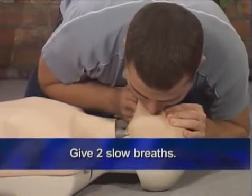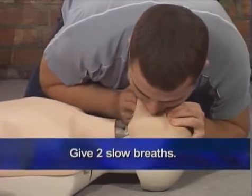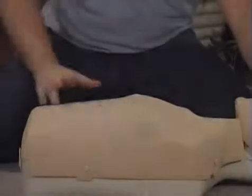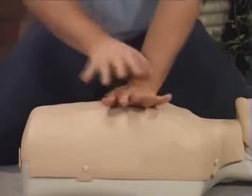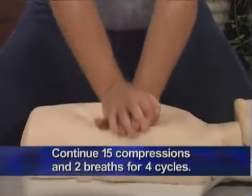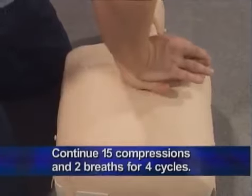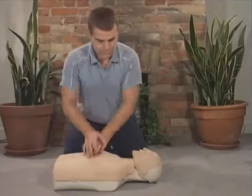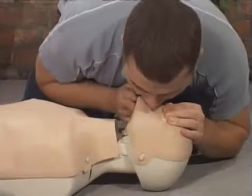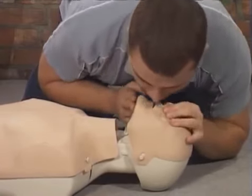Give 2 slow breaths to oxygenate the blood now. Continue 15 compressions and 2 breaths for 4 cycles. CPR circulates and oxygenates the blood. It helps to keep the brain and vital organs alive.